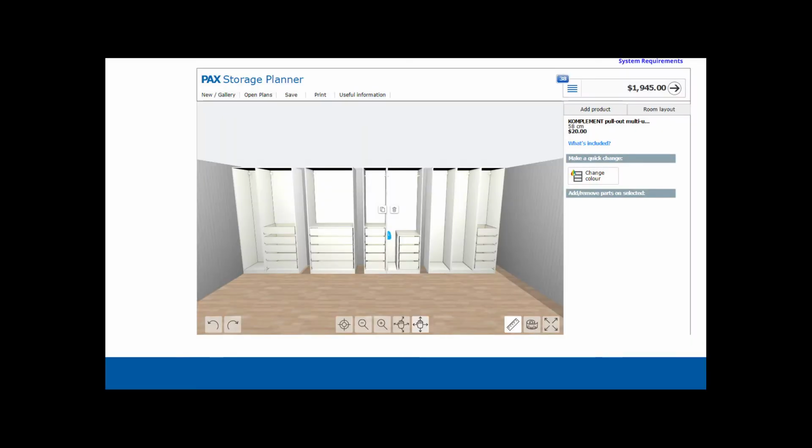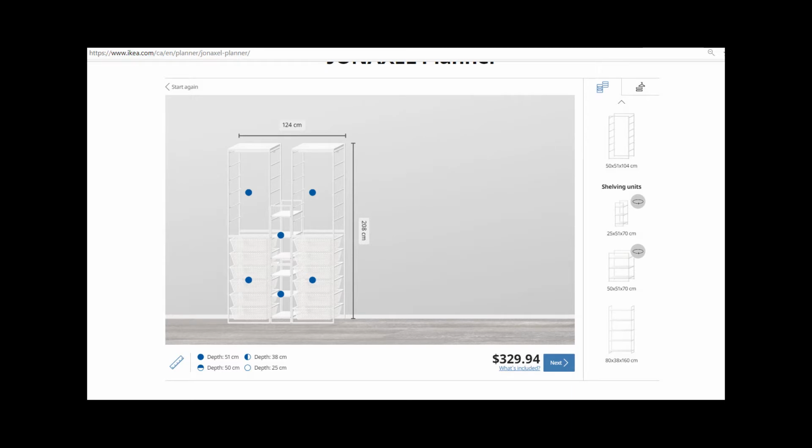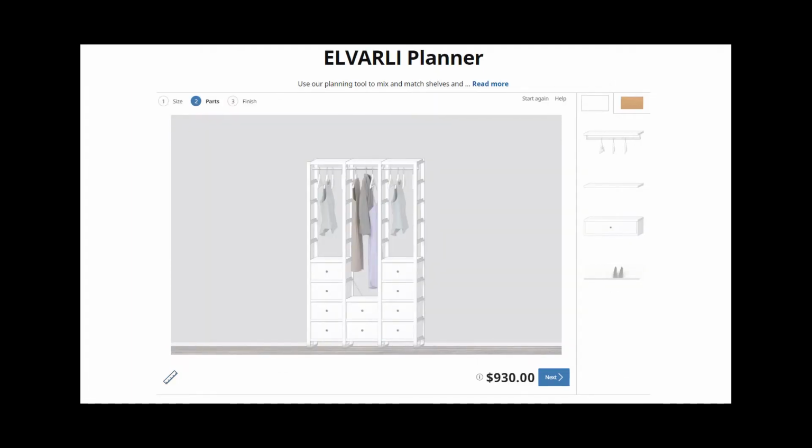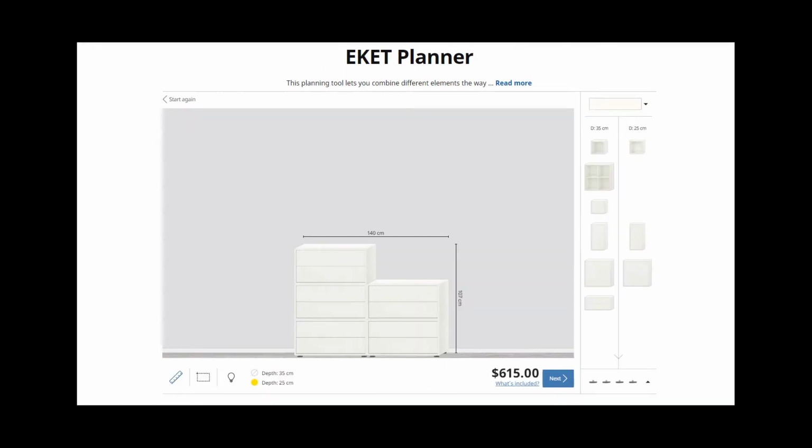The Pax system was my first choice. I really liked the built-in look of the drawers, and there are a lot of customization options, but it just wasn't fitting. Ginnarp was another option, but I found that it wasn't as built-in looking as I would have liked. I liked the drawers for the Elvarli, and I explored a couple different options for storage. Finally, once I was working with the planner, I realized that what I really was doing was just building custom dressers. So I thought, might as well look at what the dresser options are to see what I could do.